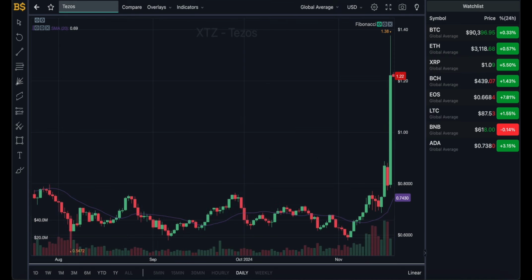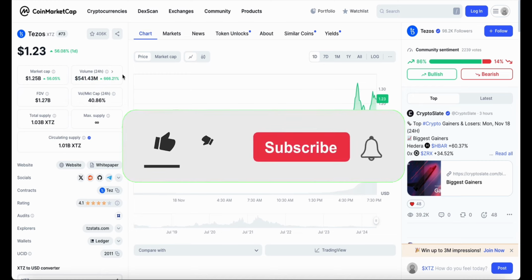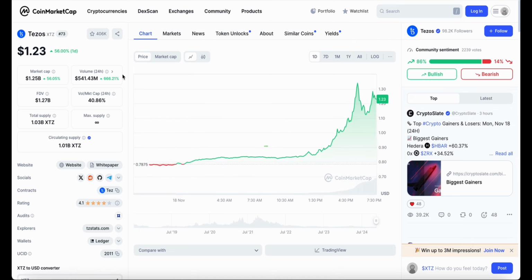So heading into the CoinMarketCap website here, we can see the trading volume has gone up by over 660% in the last 24 hours, but mainly I would say over the last couple of hours here, as the crypto has been pumping like crazy, and at the moment the trading volume is $540 million. So that is a huge increase, guys. We're seeing a lot more people investing into the crypto as well as selling the crypto, so it is getting a lot more attention and a lot more hype around it.